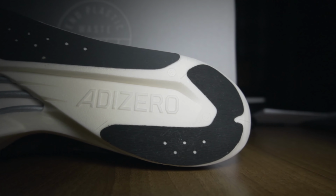I think the higher drop in the Metaspeed Sky and also the Vaporfly 4% that I wore a few weeks back tempt me a little bit to increase my stride length. I think because the foam's just so compressive there, this one forces you a little bit to focus on your cadence and increase that rather than the stride length. No complaints with the shoe today though.